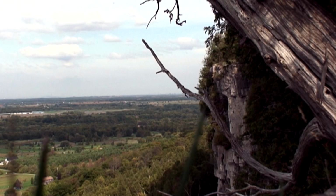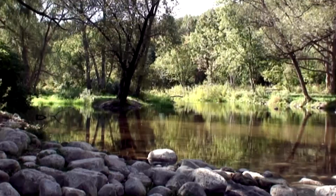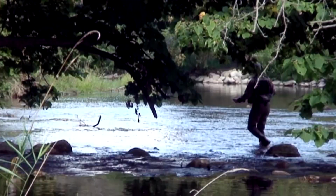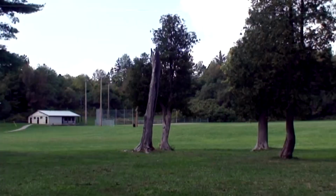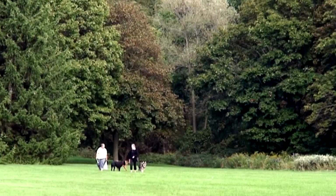Lowville Park is in a big valley carved out over thousands of years by basically Bronte Creek. And Bronte Creek runs through there. It's one of the largest parks in Burlington. It's a wonderful spot for picnics. There's baseball diamonds. And again, a great spot to walk your dog or come for a hike or let the kids play.